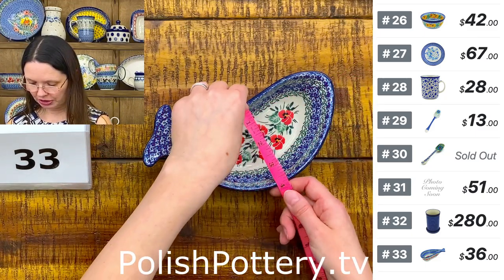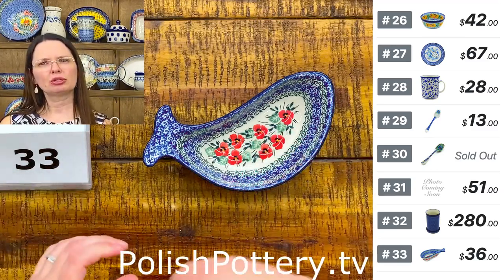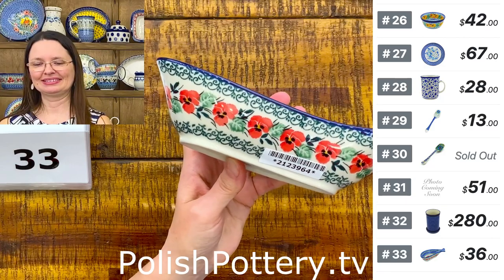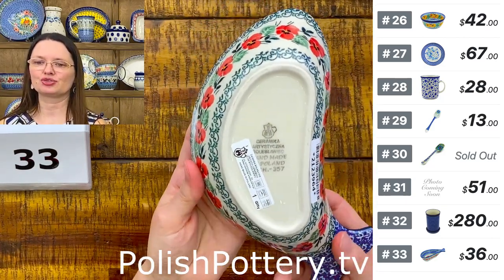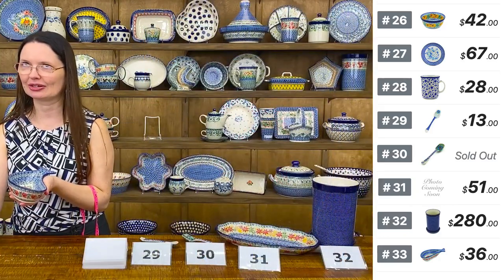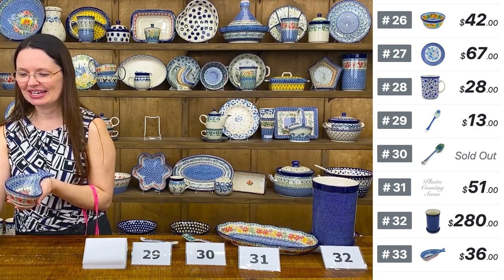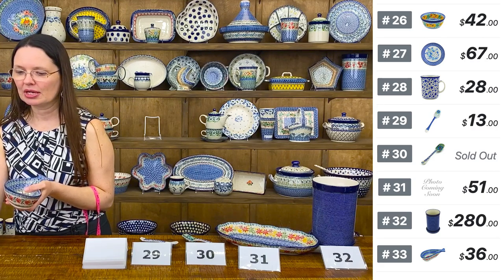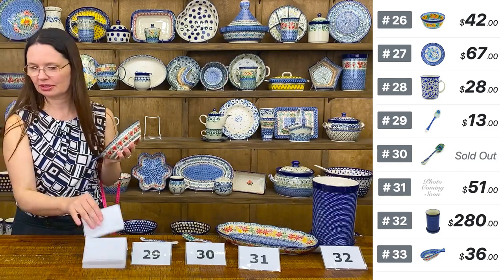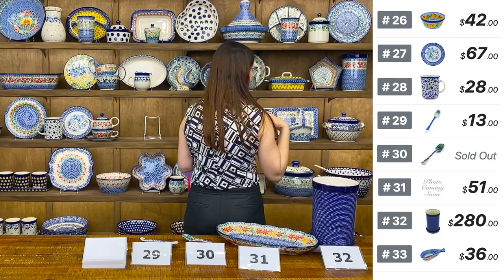8 1/2 long, it is 3 3/4 wide, 2 inches deep, holds 12 ounces. Beautiful pansy, Red Pansy, Ceramika Artystyczna, $36, only 4 available. So if you like the ship, not ship, fish-shaped dishes, we have some from the new arrivals. So number 33 is the fish-shaped bowl.